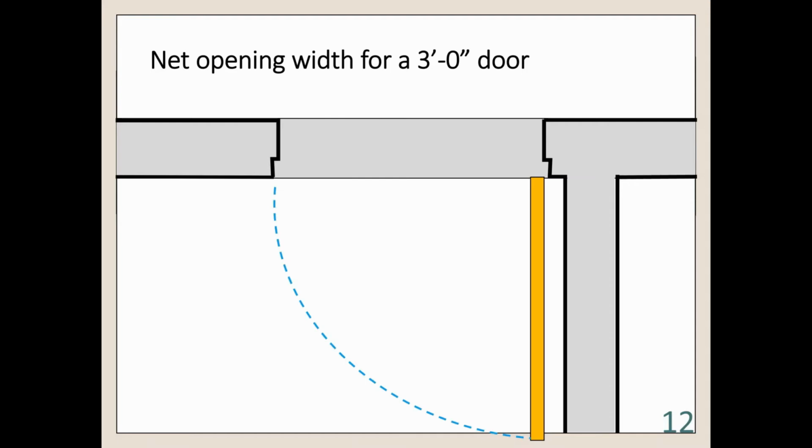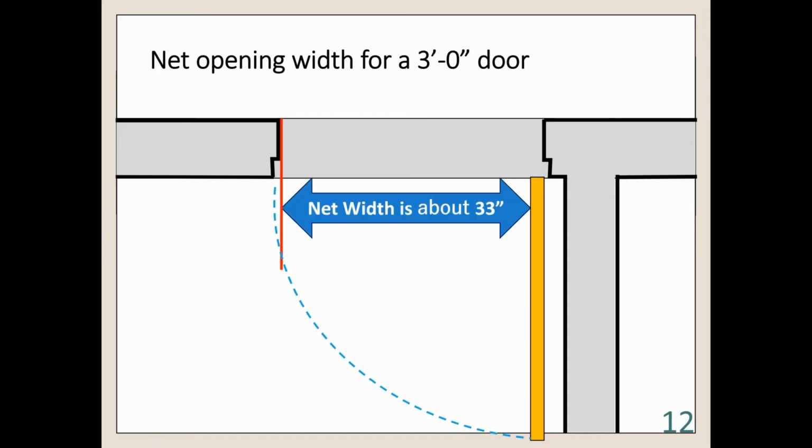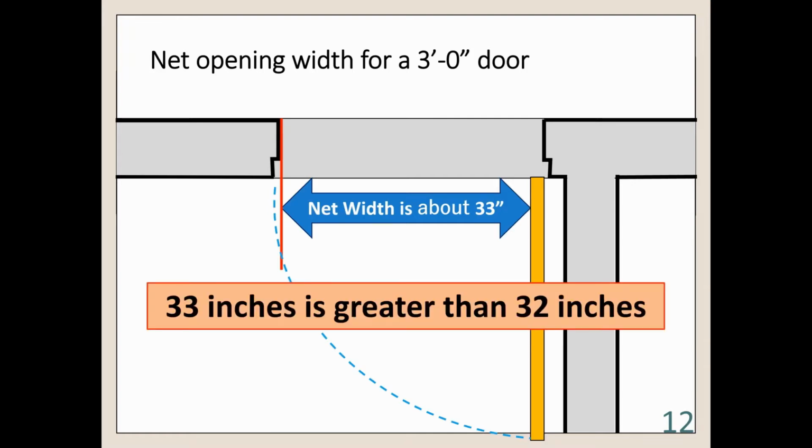So here we've got some slides. If you're listening, we've got some cool slides about the net width opening for the door minimum requirement. 3 feet, 33 inches. So this is a 3'0" door. And you can see that if it opens against a wall perpendicular like that, you only have a net width of about 33 inches. So you lose 3 inches. But it's greater than the required minimum of 32.